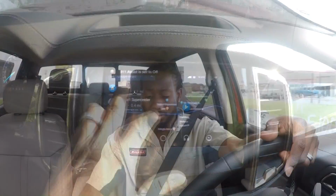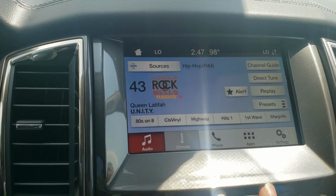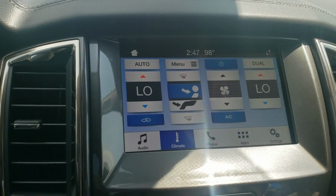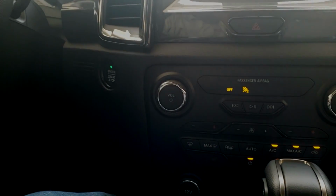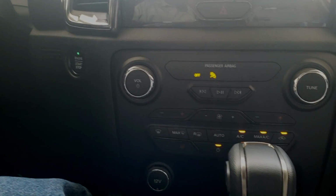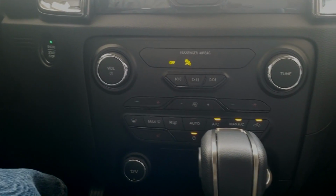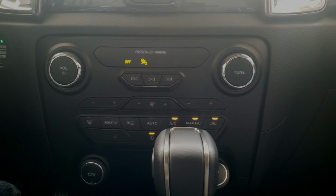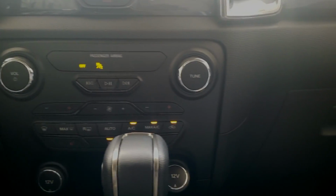Ford Ranger. We have dual air control in this vehicle, which is real nice because each party could adjust their climate to whatever setting they like. This vehicle does have heated seats, which is real nice in the cold times. Would be nice if it had cool seats when it was hot, because Texas does get pretty hot.